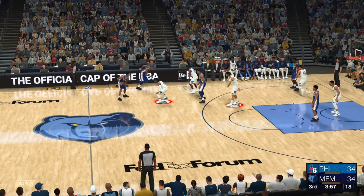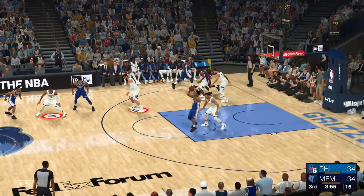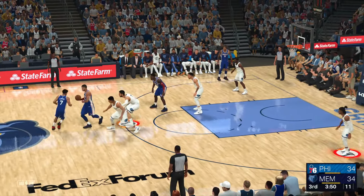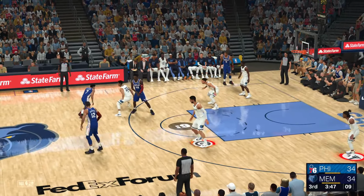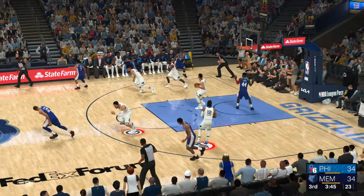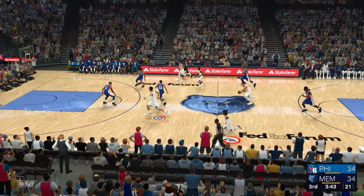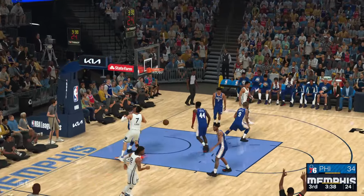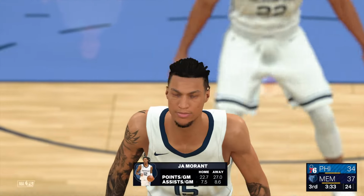Here's Payne to the inside. Pass to Harris. Payne against Lowry. Looking for Clark, and he gets it there. It's Morant in the corner. Hands it from downtown. Morant's got the lead up to three now for the Grizzlies.